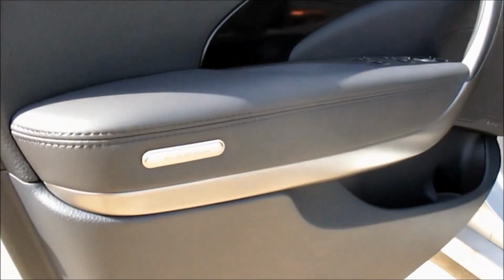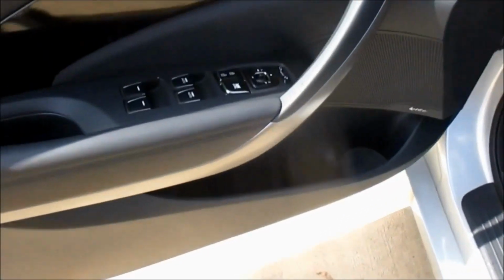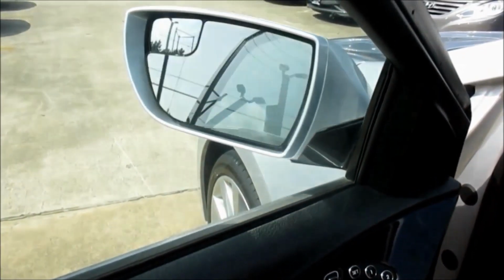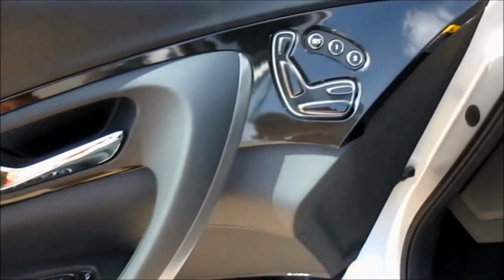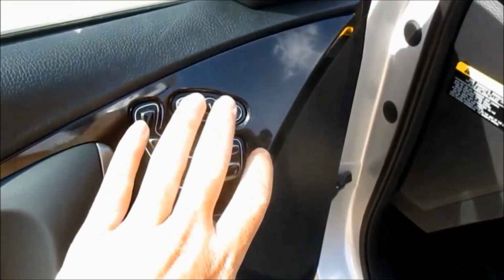You can see down here on the leather stitched door panel, you've also got these beautiful little Azera emblems. And as you would expect with a luxury vehicle of this caliber, you do get plentiful amounts of powered amenities, including 2 front automatic windows for the driver and passenger. The rest of your power windows, your power door locks, window locks, power mirrors, and also your power folding mirrors are standard on Limited models. You've got chrome trim door handles, and also now standard on Azera are your full power seats for the driver and passenger, with your driver now having a 2-person memory setting for the driver's seat.